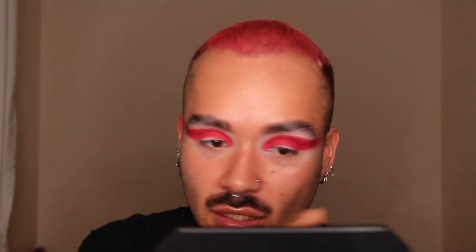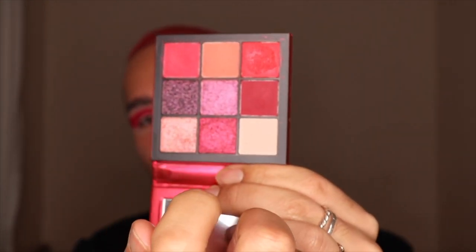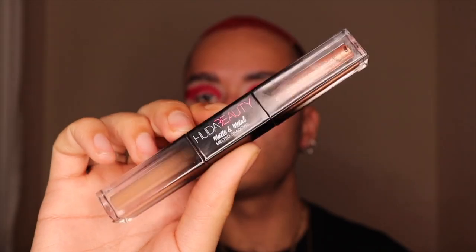Anywho, what I'm wanting to do, I think, is a wing shape. So I'm going to cut this nice and sharp underneath. I want to put something shimmery on my lid. I'm thinking this middle one, it's a cranberry shimmery color. I'm going to put a base down and I'm going to use the matte side first.